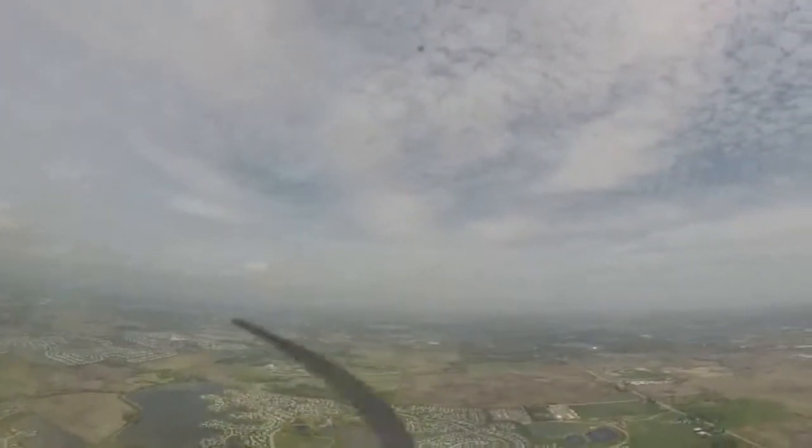Now I'm gonna try a descent. Take the power and pull back to 2000 RPMs. Approximately. Doesn't really matter. Now, let the plane descend. Initially, it's going to try to go faster than 90. It's going to go between 90 to 100, okay? And we're descending, and we're going to go down to like 2,000.